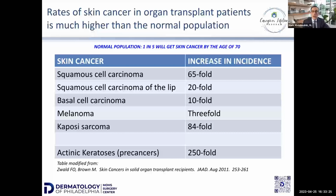But here is the hard truth about skin cancer in transplant patients and why you should be in a transplant dermatology clinic. Squamous cell carcinoma is 65 times higher in transplant patients. Basal cell carcinoma is 10 times higher. Now, fortunately, melanoma does not have a dramatic spike in transplant patients. And again, melanoma is the more serious type of skin cancer, but there's only a 3 times higher risk of melanoma in transplant patients. Kaposi sarcoma is a rare one, and I'm not going to get into it too much. Hopefully none of us ever see that, but it's a type of cancer of blood vessels, and that also has an increased risk in transplant patients. And then pre-cancers, we see them getting a higher risk.